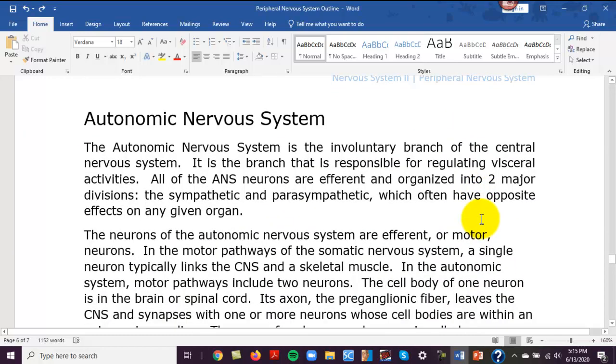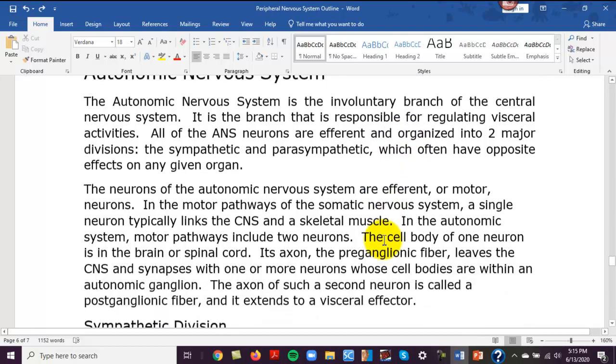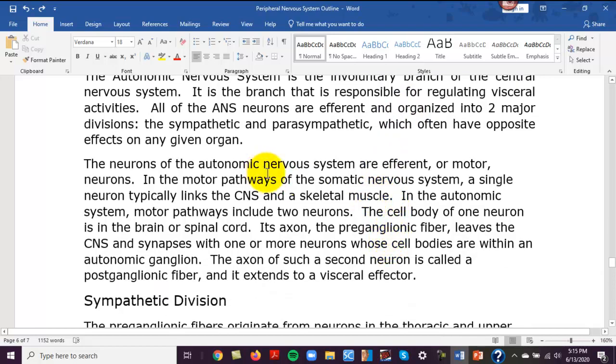All right, the last portion of this, the autonomic nervous system. You have to know, okay, sympathetic, parasympathetic, and then there's one detailed part to this, and I'll show you a diagram. Neurons of the autonomic nervous system are efferent or motor neurons. Yes, they're traveling out to organs, glands, smooth muscle, that kind of thing.